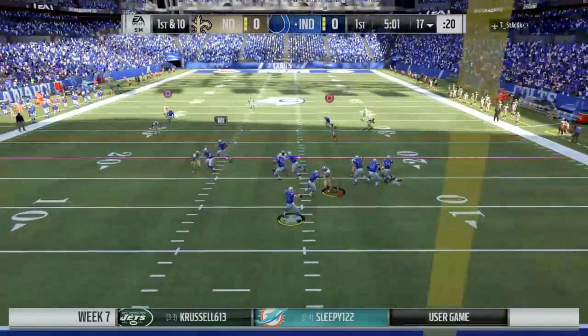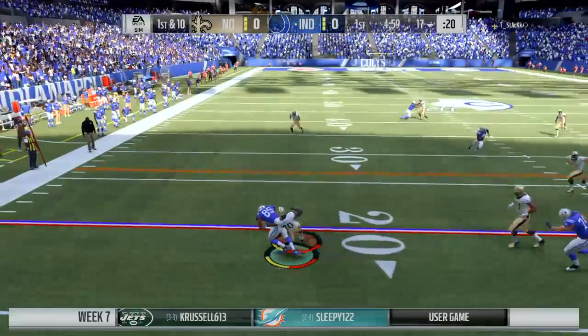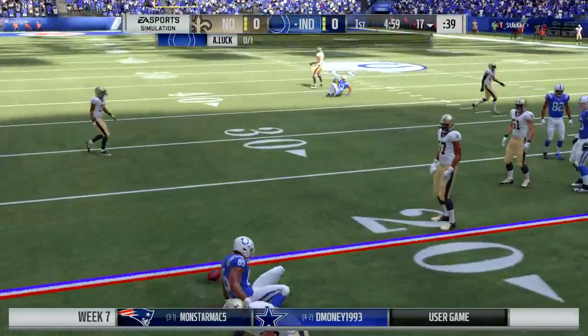They'll fake the handoff. Now Luck. And his first look is incomplete.